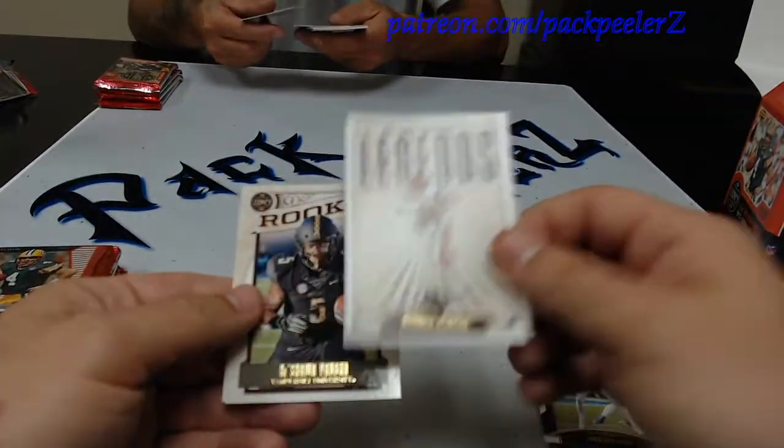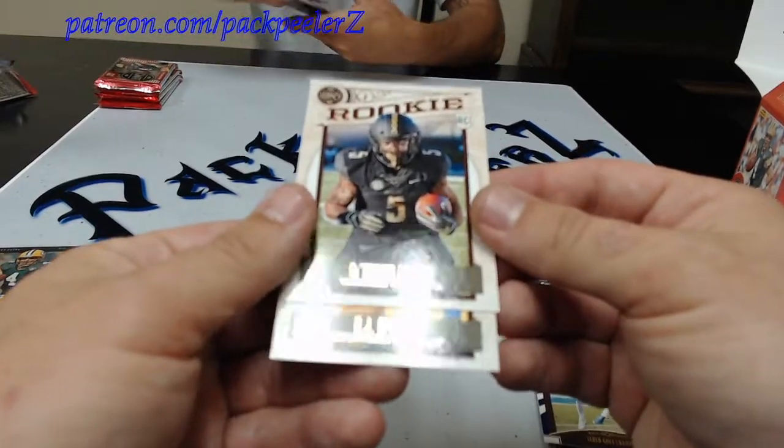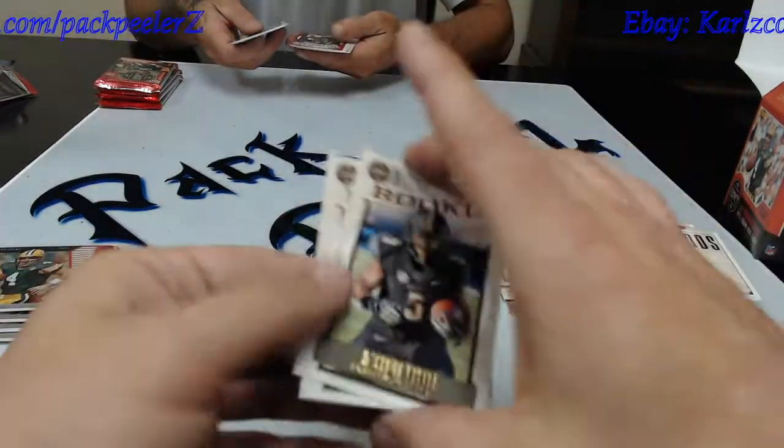Boomer Esiason Legends card. That's cool, man. We got an AJ Epenesa and a Keyshawn Vaughn rookie card.